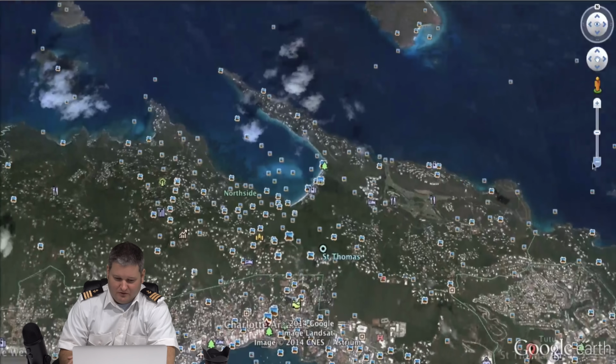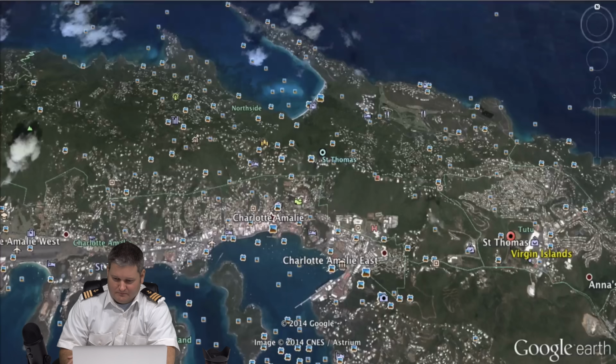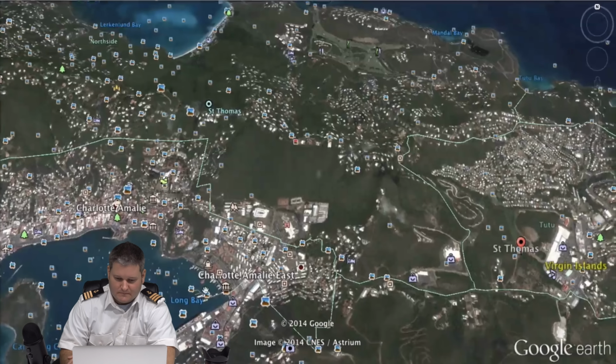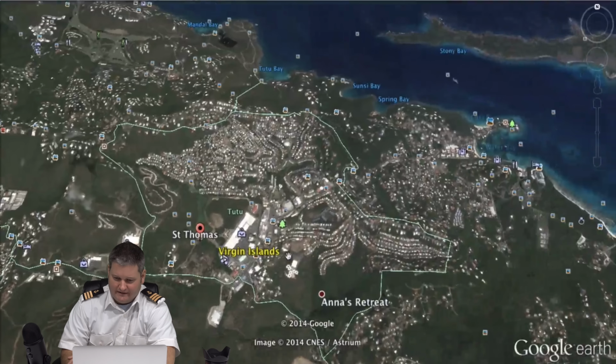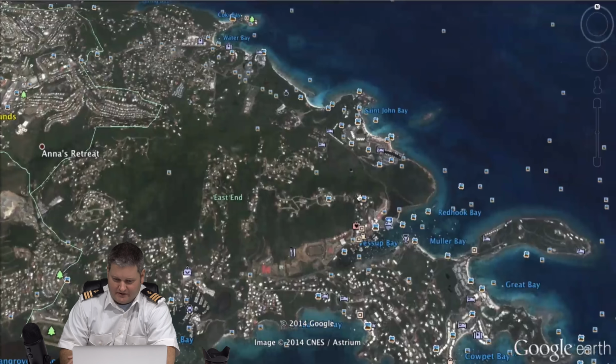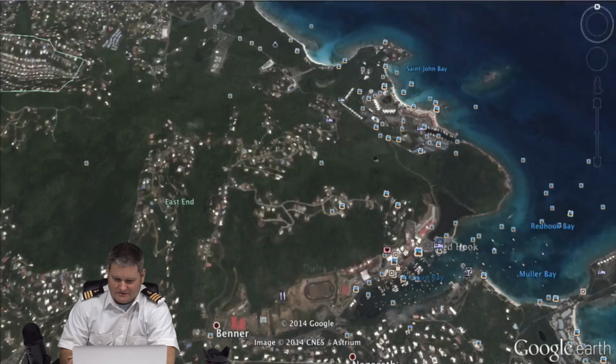Now, if you're looking for a little bit longer taxi ride or bus ride, you could go from your cruise ship port in Charlotte Amalie all the way to the eastern side of the island here. And that'll put you in this area. This area is Red Hook. So this is where the ferry to St. John would be, the car ferry and the people ferry.